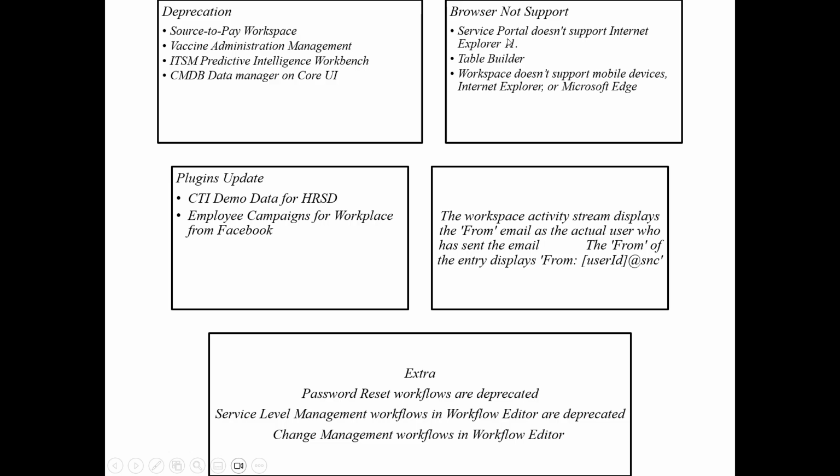Also, on browser support, the ServiceNow portal does not support IE11. Table Builder does not support IE11, and Workspace does not support any mobile devices, IE, or Microsoft Edge. Plugins are going to be out. CTI demo data for HRSD and employee campaign for Workspace from Facebook is getting deprecated now. So if you're using it, please reach out to ServiceNow for this particular part.